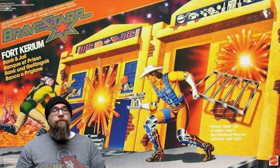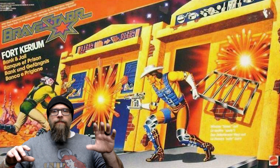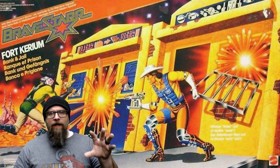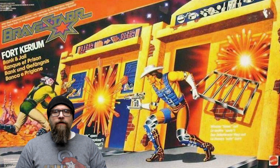Number 3 on the list is Fort Cram from the Bravestarr toy line. This was made by Mattel in 1986, and this playset had some really neat features to it. First off, it looked like an Old West storefront. You had a bank, a command center, and I forget what else on the end. It had an explode out window, a bank vault that you could blow out to rob, and a huge watchtower that came out of the center of it.